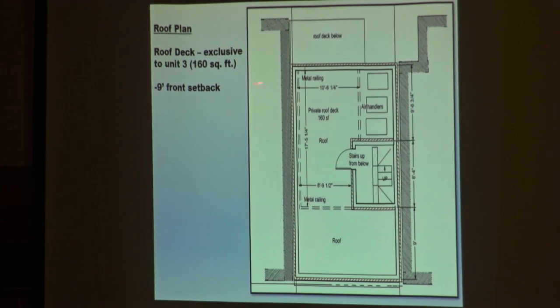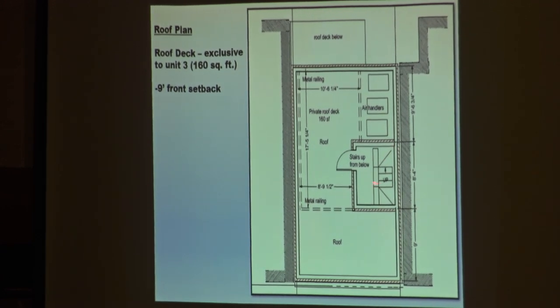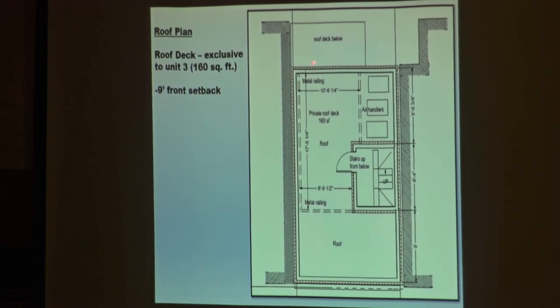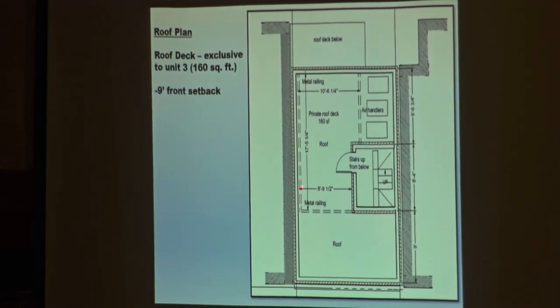The roof deck. This is the roof. Here's our existing head house. The new head house will be here, with an interior stairway to the new roof deck, approximately 160 square feet. It is going to be set back from the front of the building approximately 9 feet, and it's going to go toward our back, not all the way to the property line, because we have that open space looking down. This unit is actually about 900 square feet, up and down, three bedrooms.